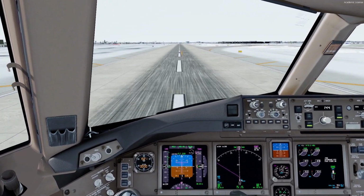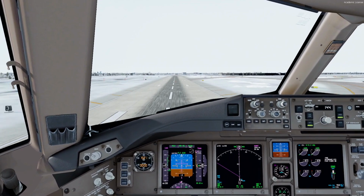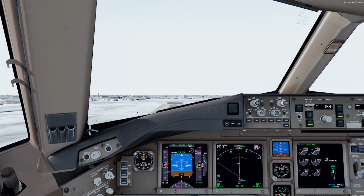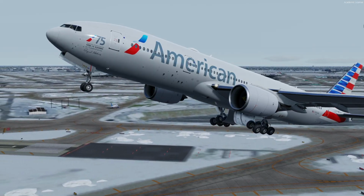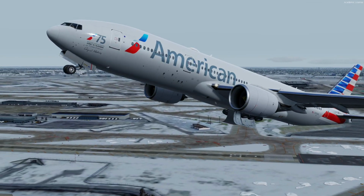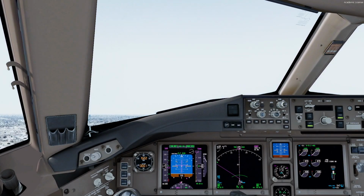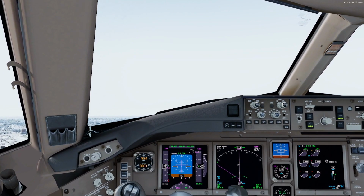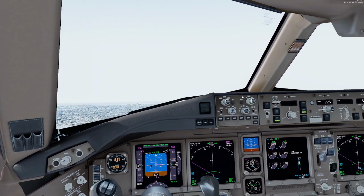V1, rotate. Rotate. V2. And to about 10 degrees, and we are airborne. Gear coming up. I'm even turning a bit speechless here. It's so cool to finally fly this aircraft.